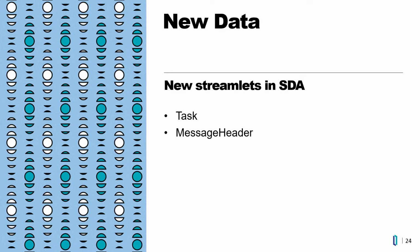And then additionally, we've had a number of customers who are actually IRIS for Health and Health Connect customers who leverage the transformations that we provide to go from HL7v2, CDA, FHIR to SDA, and then out to another standard on the other end as part of their routing of messages to support their business needs.